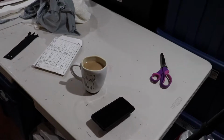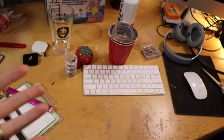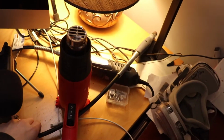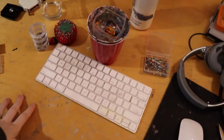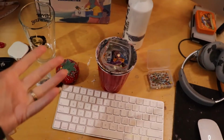So my main work table, I usually do foam cutting and fabric cutting, and then if I'm manipulating things, it's over here. My Dremel lives over here, so this is my Dremel and its flex shaft. I just bring the shaft over here when I'm working and dremeling, so this is my main Dremel surface. These are my fabric clips and pins. They usually live on this desk.